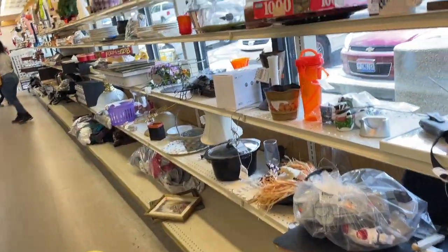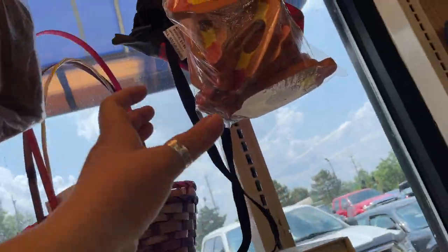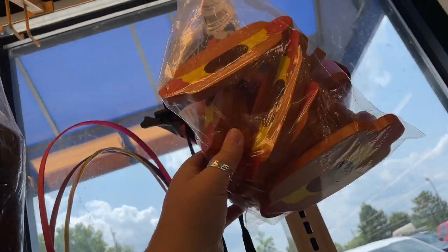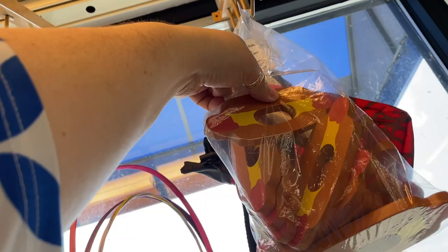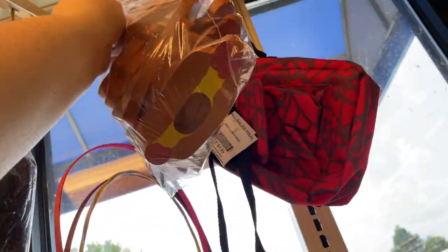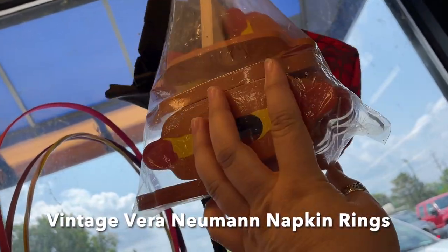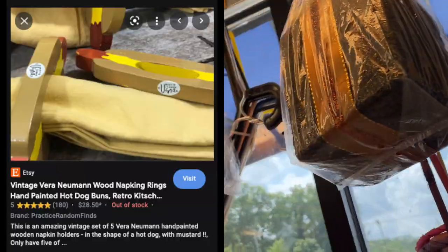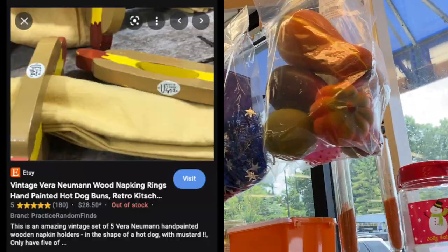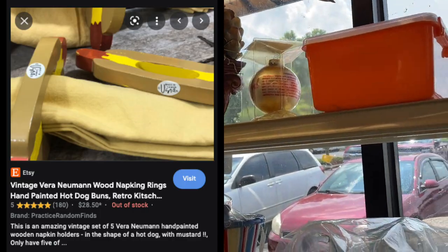All right, everybody, here we are. This is the very first aisle. Here are some bags of stuff already. And I'll tell you what, this was the first one I touched and I should have grabbed it. I think it was $2.99, and these are all wooden painted vintage napkin rings in the shape of hot dogs. They're super cute and probably worth a little bit of money. So that was a miss. I will share with you what I found on them.